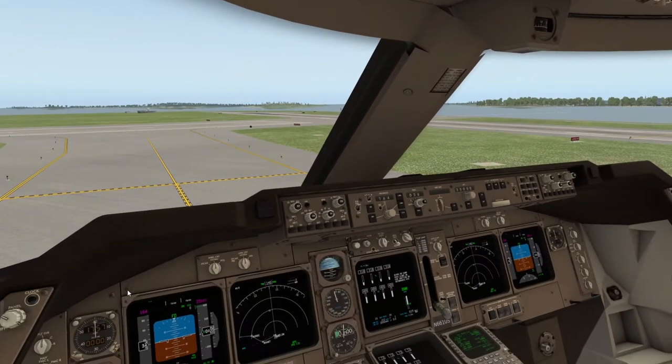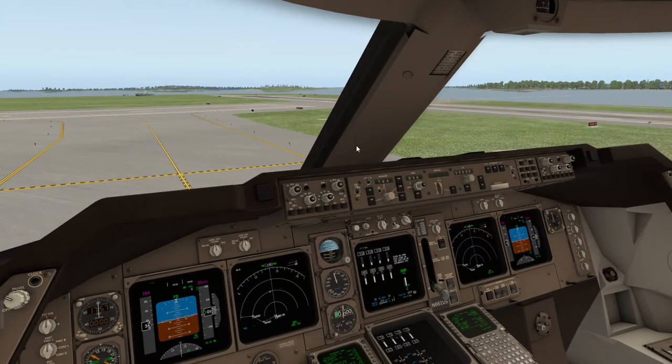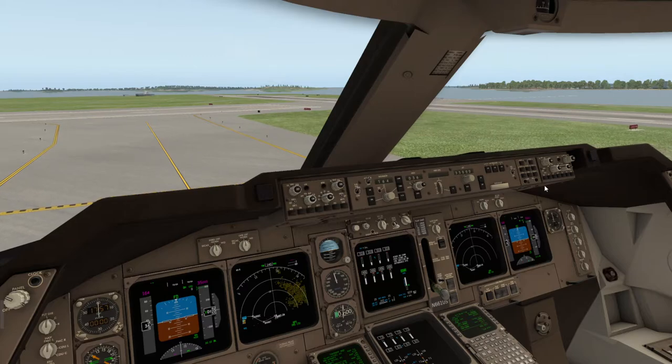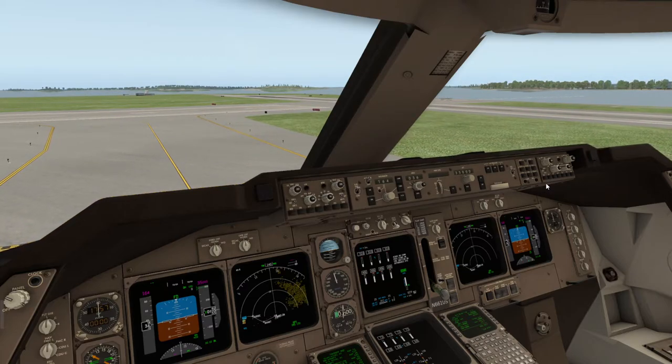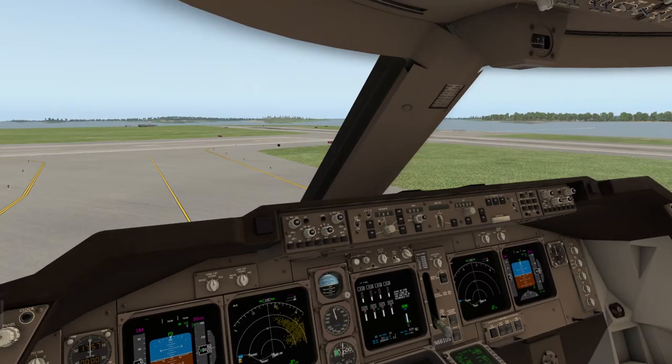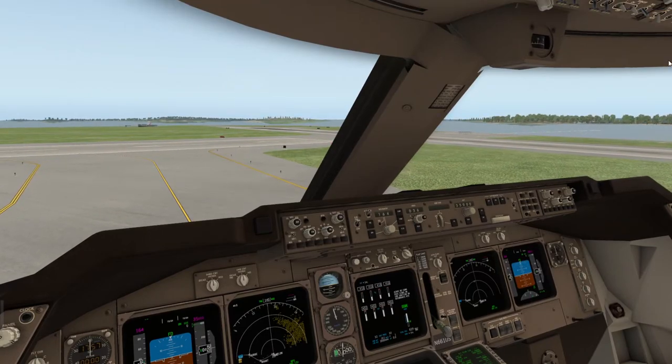So okay, we'll do a TCAS check here, and we're going to put terrain on this one, weather on that one, even though it kind of looks like it blurs it onto them. Okay, here we go. Strobes on.